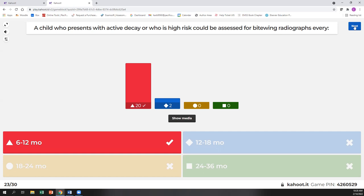Or if they had active decay and they come back 6 months later, they might do it again. And then if they don't have any more active decay, they might wait. Sometimes they also base it on how much plaque is in the mouth. They're like, this kid's had decay, they always have plaque, we're doing every 6 months for them until they get healthier. So they just play it by ear. It is ethical to do it every 6 months if they're high risk and have active decay, especially.